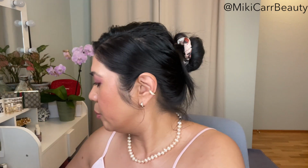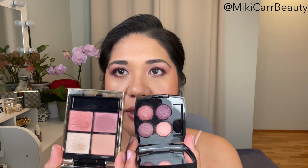The closest might be that purple, but this is a really popping purple. I don't think that's gonna be a dupe for anything. Yeah, that's the purpley purple one. So this is Signature Color Eyes 04. I think that's definitely still available. I'll put them up here.